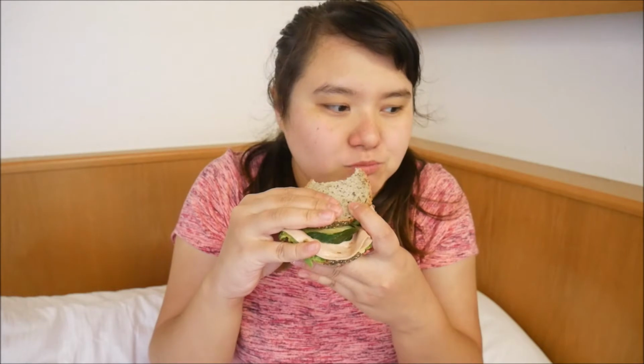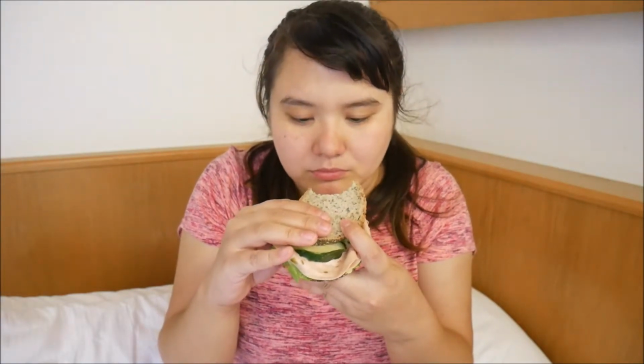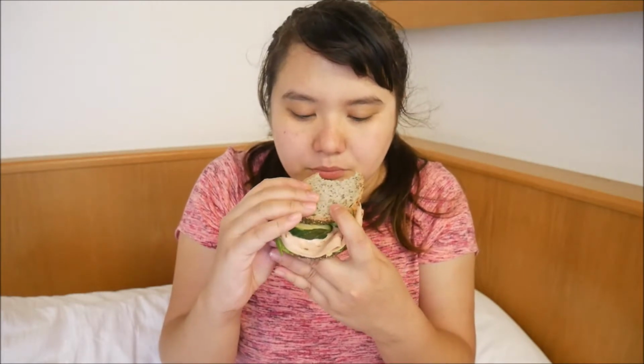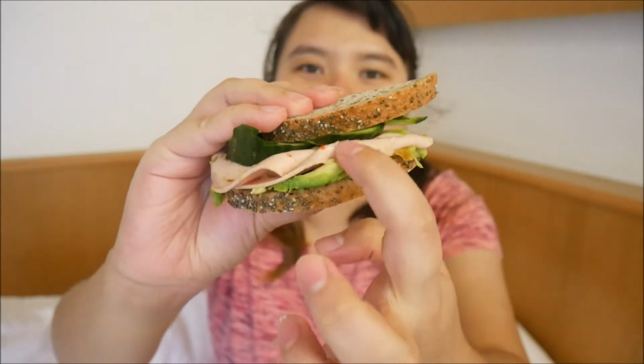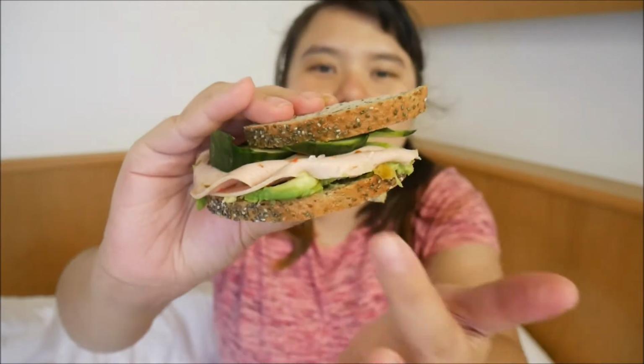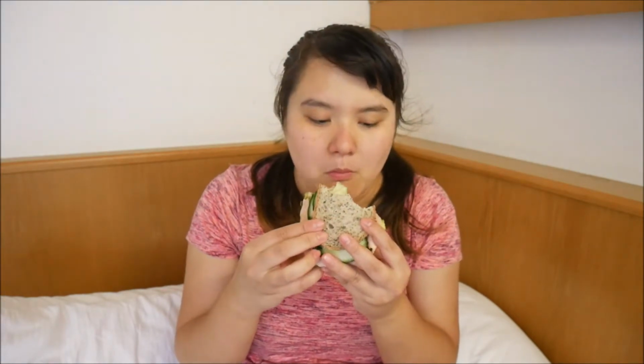Delicious. Healthy. And crunchy. And tasty of that. The bread is very chewy. The cucumber is very moist, very juicy, and very crunchy. And then there is a little bit of that meat taste. And then below, you have avocado. This is so delicious. The flavors all go together so well.